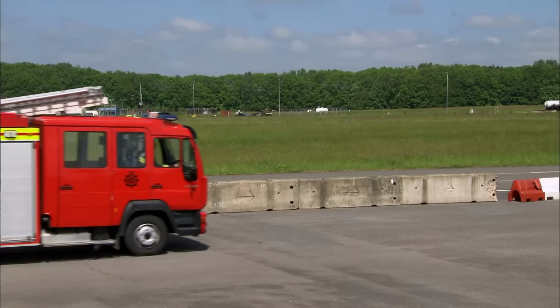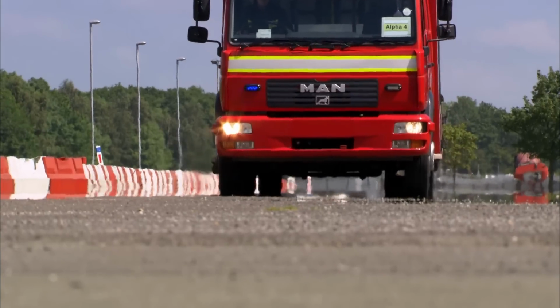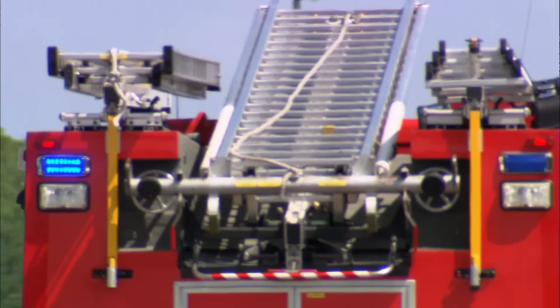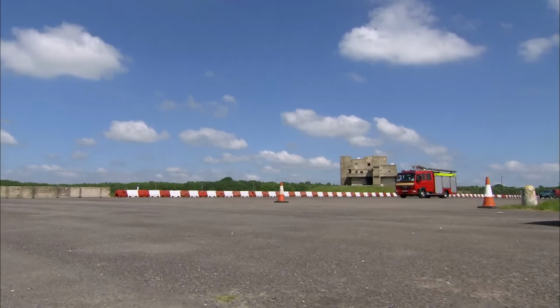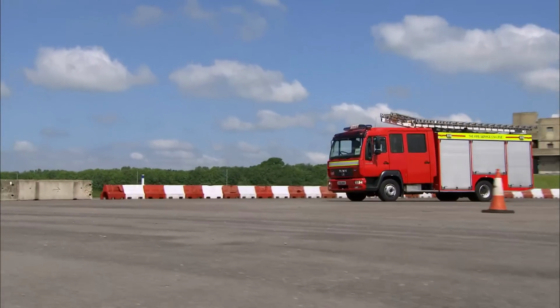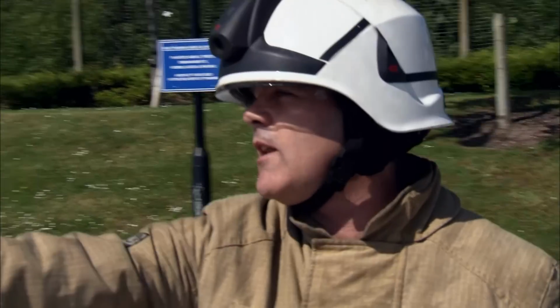This is a perfectly formed fire engine. It may look like a brick, but this baby can motor. It weighs 12 tons, can carry 1,800 litres of water, and costs a tidy £240,000, and is the benchmark for our teams. Bring a little bit of that hose up.